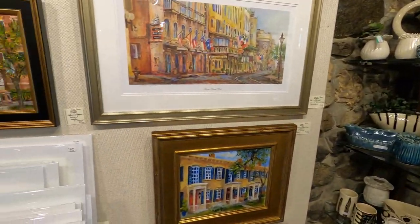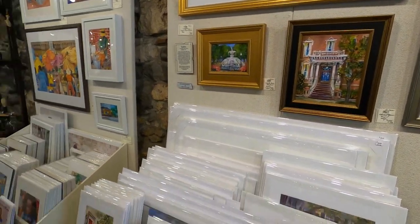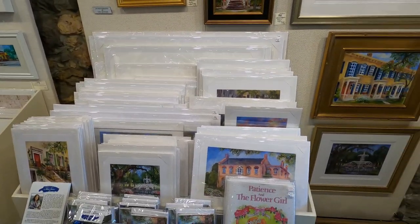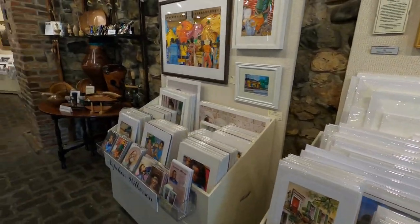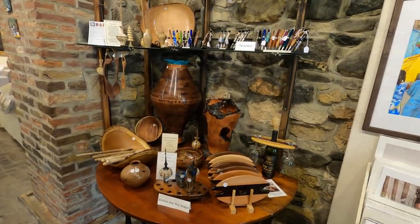Here's a local gallery. There's a lot of artists down here. You can get prints or originals. A lot of stores like this throughout downtown. These are cool.